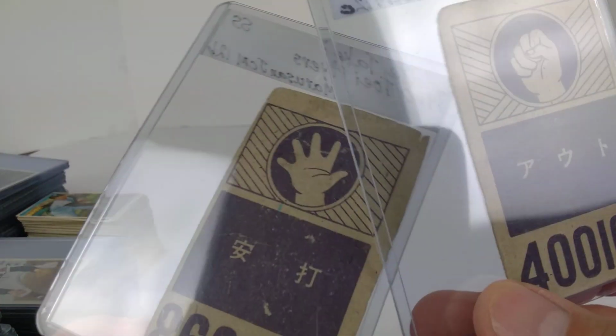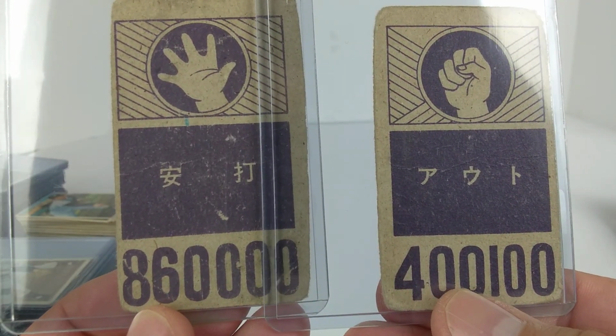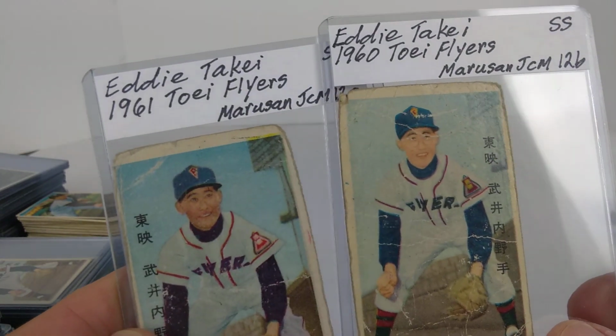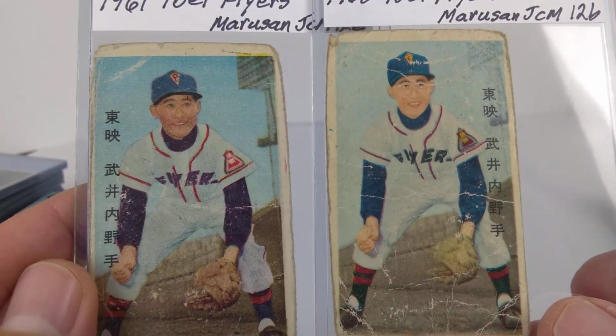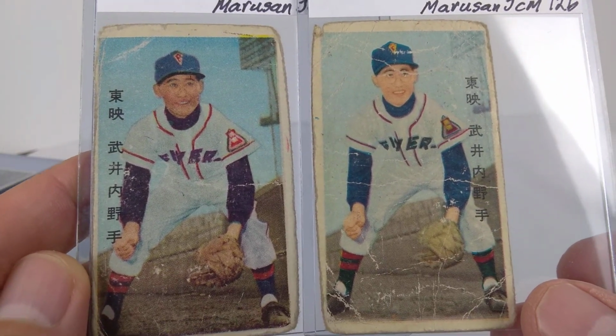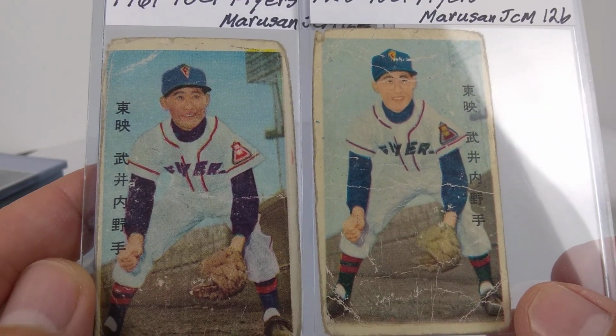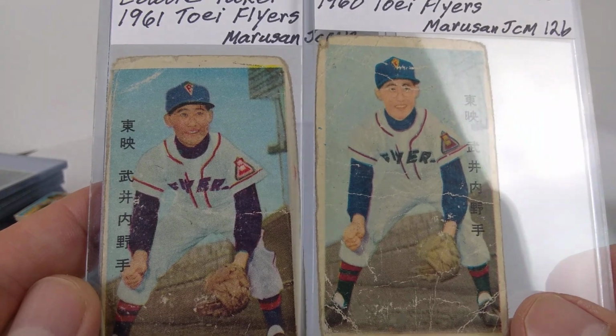The backs are what's called the simple back version. These are different series. One's from 60, one's from 61. So same manufacturer, reused the same photo. In fact, there's a third one of these photos that has a different number on the back.